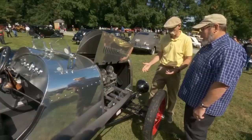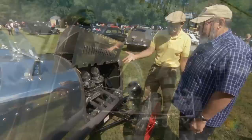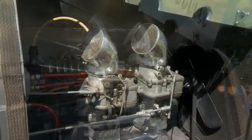Oh, that's cool. So, equalizer, I'm not familiar with that. That's from the Secrets of Speed Society. Is it an original or it's a reproduction? It's a reproduction of an original. And what are your carbs? Those are 97s? Stromberg 81s. 81s, okay. They're from the 60 horsepower flathead V8. They work a lot better with a four-cylinder.